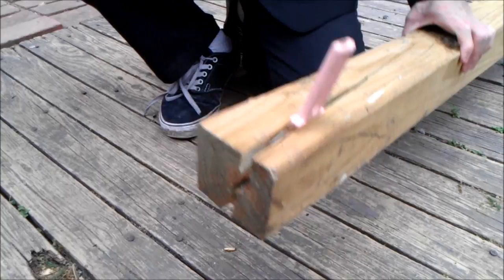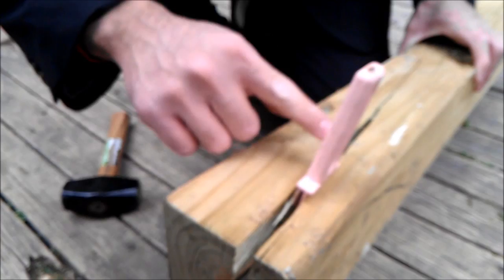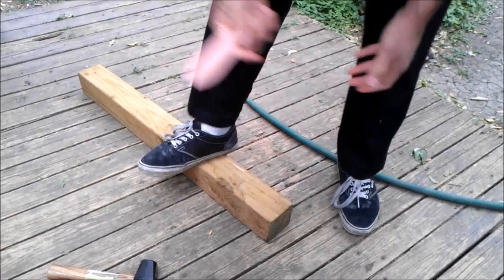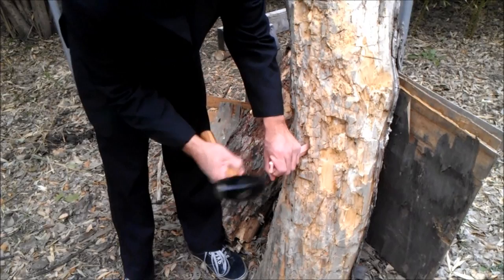As you can see, it's strong enough to split a 4x4 clean in half without any deviation in the polymer or breakage. And finally, the standing test. Let's see if it can hold up.